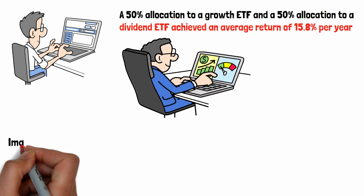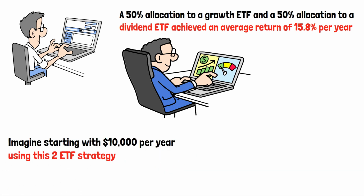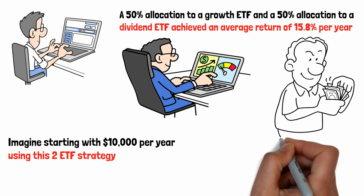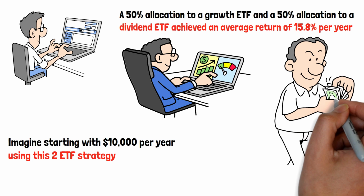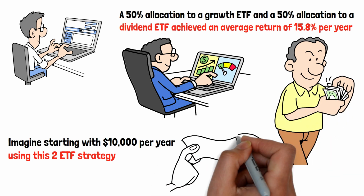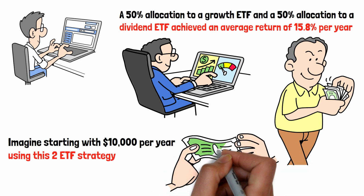Imagine starting with $10,000 per year using this 2 ETF strategy. With an average return of 14%, you could potentially reach millionaire status in just 25 years. That's faster than you might achieve by investing solely in the S&P 500, which has historically returned around 10% on average. This strategy isn't just about chasing higher returns.